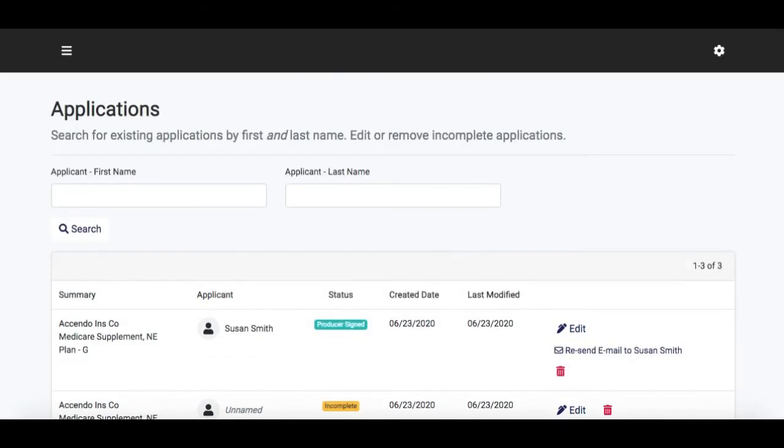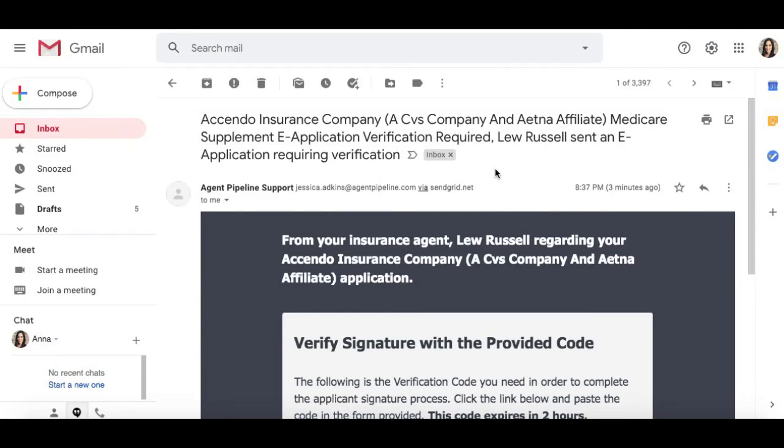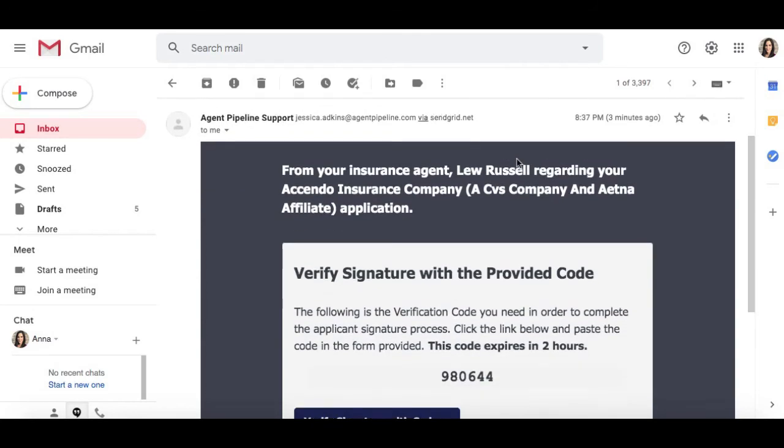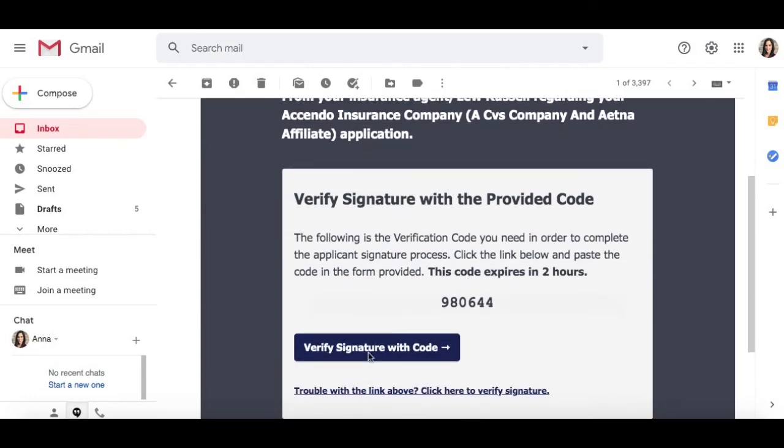So I'm going to go ahead and pull up what your client will see. Here is a copy of what the email looks like that the applicant will receive. It will have the insurance company name and that you are requesting their signature, so they do know that agent it is coming from. They will have to click on verify signature with code. So please note this code does expire in 2 hours, which is why we do give you that option to resend the email if you need to. So I'm just going to tell the individual to either copy this or write this number down. So then when they click on verify signature with code, they can easily copy and paste that or type it in from when they wrote it down.